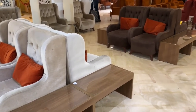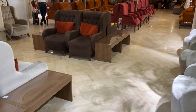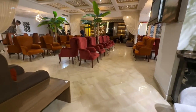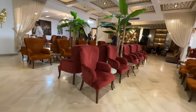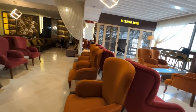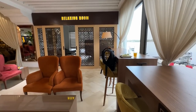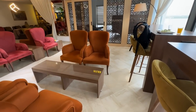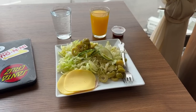You'll also find a large number of chairs, all fairly comfortable and all with their own tables scattered throughout the lounge, although interestingly enough, I noticed a lack of charging outlets in this lounge. So if you are looking to charge your device, be prepared to get here early enough where there's not a lot of people in the lounge, and you can stake out one of these spots like I have next to the relaxing room, where you have a countertop view of the ramp and also some charging ports.